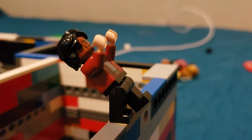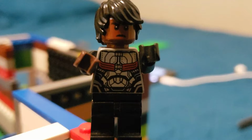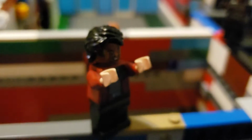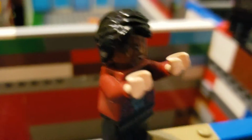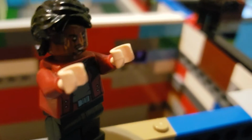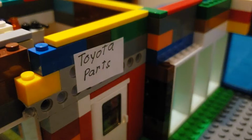Alright, time to get to work. Paxton! Yeah, what's up, bro? I need you to go into the Toyota parts room and get some stuff that I'm gonna need for this 2019 Toyota Tacoma TRD Pro. At least to get it serviced. It's at 100 miles. Alright.